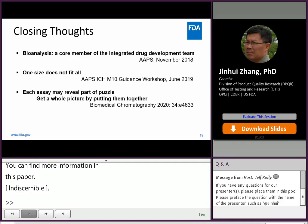Here are some closing thoughts. First, bioanalysis is a core member of the integrated drug development team. You need to keep in mind which kind of bioanalysis method you are going to use at the initial stage of the discovery and development. Second, one size does not fit all. As I mentioned in all those case studies, bioanalysis of large molecules is quite complex. And last but not least, each assay may reveal part of the puzzle; get the whole picture by putting them together.